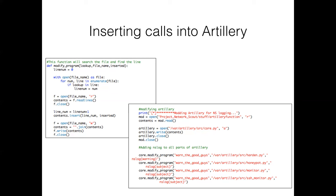And then our setup script scans through Artillery, finds the warn the good guys, and injects the NS log warning script. So we're actually creating our own logs because that function wasn't working when we started using Artillery. And they might have fixed it. I was looking at Artillery last night, and they've really cleaned up the code, so it might work now. We might not need it anymore. But it was one of those things we spent a week trying to figure out how to do.